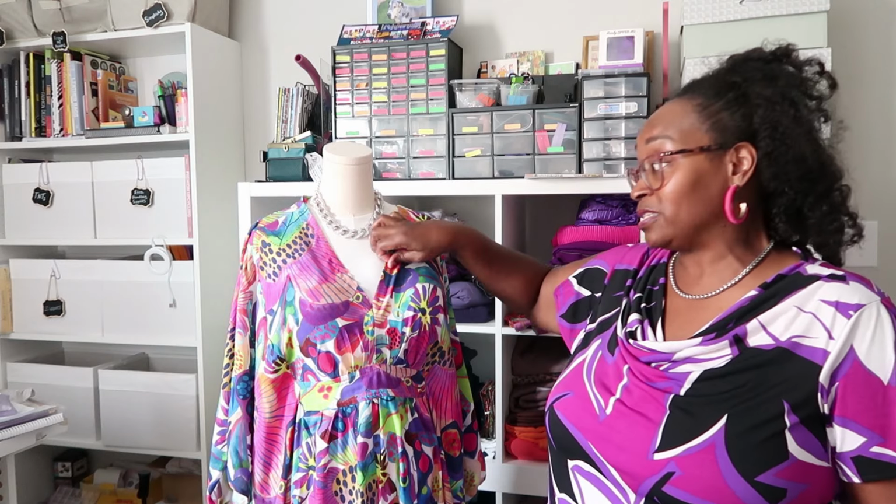But that is it. I absolutely love it. Like I said, if you get this fabric or any other kind of drapey fabric like this, stabilize those outer seams before you turn things under so things don't shift, and it can sit well on you. So that's all I have.